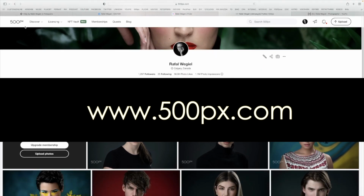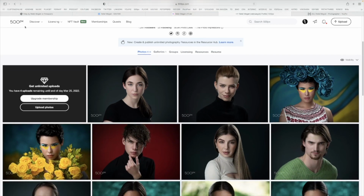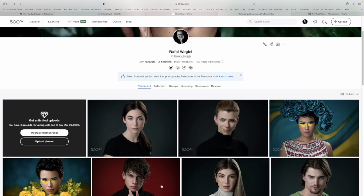There's also some limitations. I think you can only post 5 images a week if you're on this basic level. But also there's a lot of engagement, there is a lot of views, a lot of people. If you kind of see here, my images were viewed by 1.1 million photo impressions. So I think the numbers are kind of crazy that so many people can see your work.